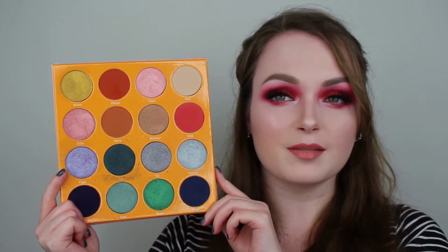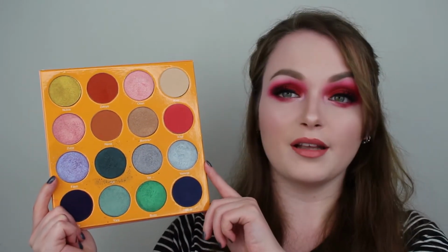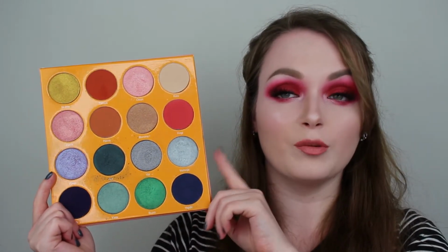I don't use this palette as much as I do the Masquerade or the Zulu palette. It's just a little bit too cool tone for my taste. I do use it and I do love the formula of all the eyeshadows. It's just I don't really gravitate towards cool eyeshadow looks all too often. But if you're somebody that likes a cool tone eyeshadow look, this palette will be great for you.